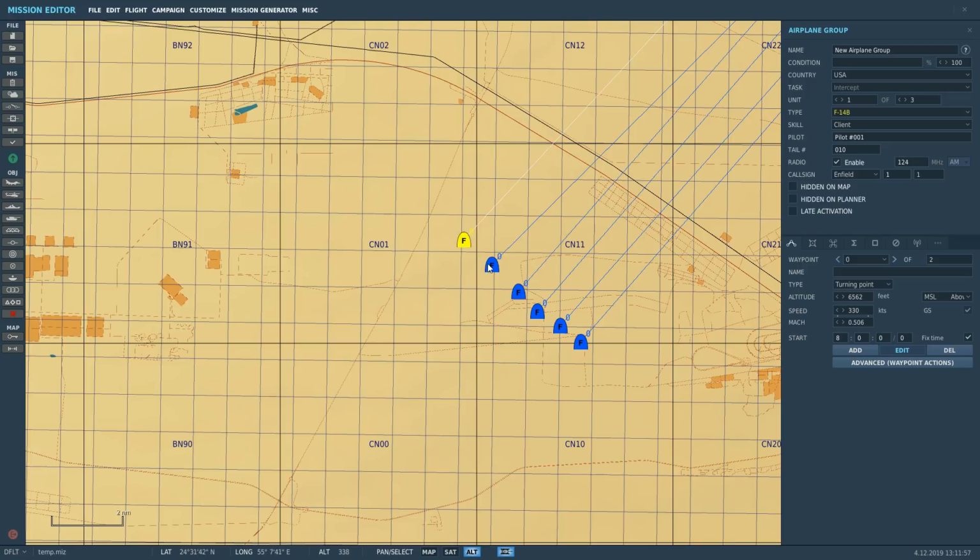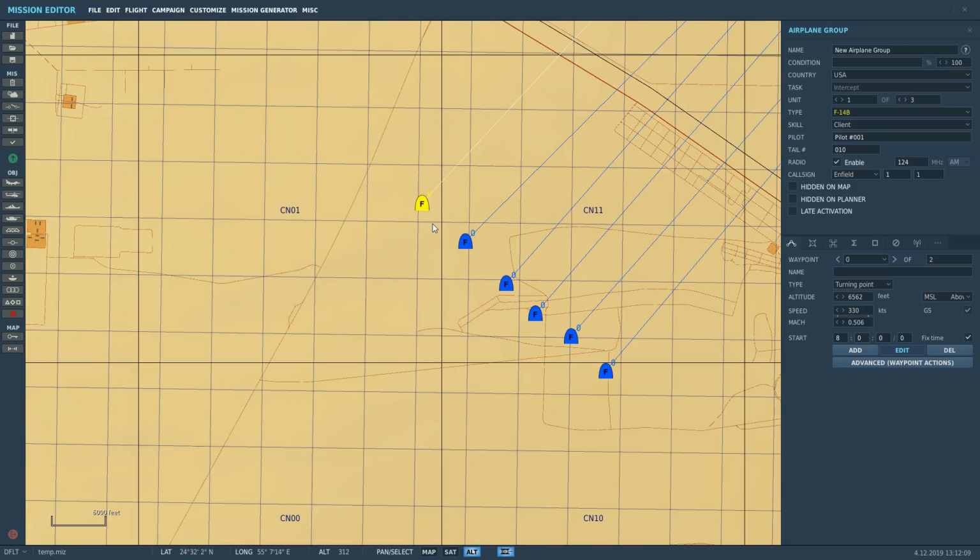So to represent the F-4, we've got the F-14, we've got the F-5, we've got the F-86, we've got the MiG-19P, MiG-21, and an Su-27. These here have stability augmentation. That has augmentation, that has stability augmentation. That does not. I don't think that does not. I don't think that does.